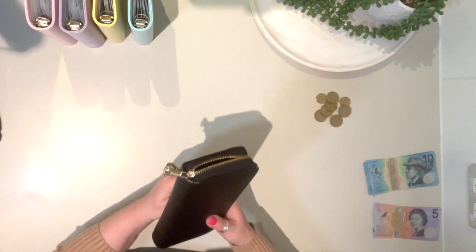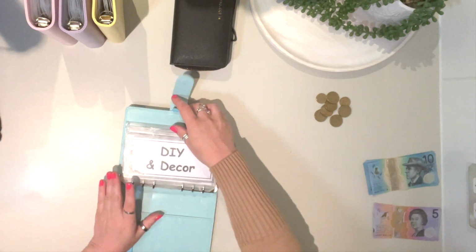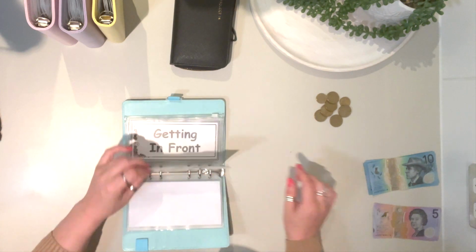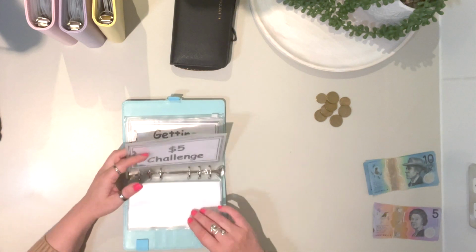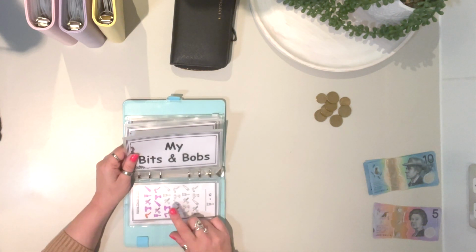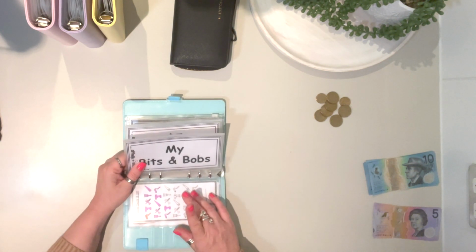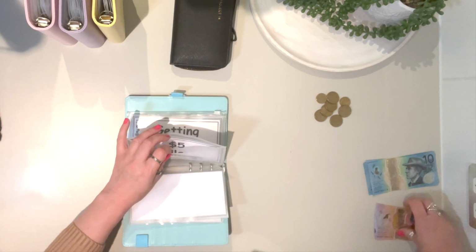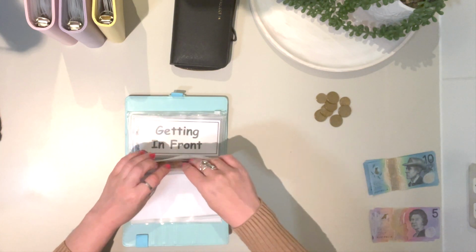Now we're just going to put the black purse there for a moment without zipping it up because we're going to go to the final binder. $5 challenge was wiped clear because I actually got $50 last fortnight. So that has gone into this DIY and decor folder until I purchase something online that I want to purchase whenever I get around to that. But for now, $5 challenge is going to get $5.